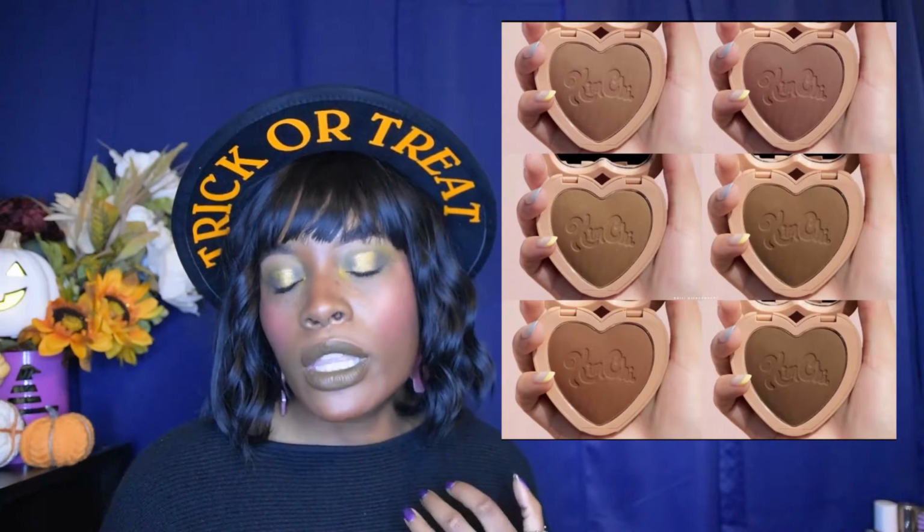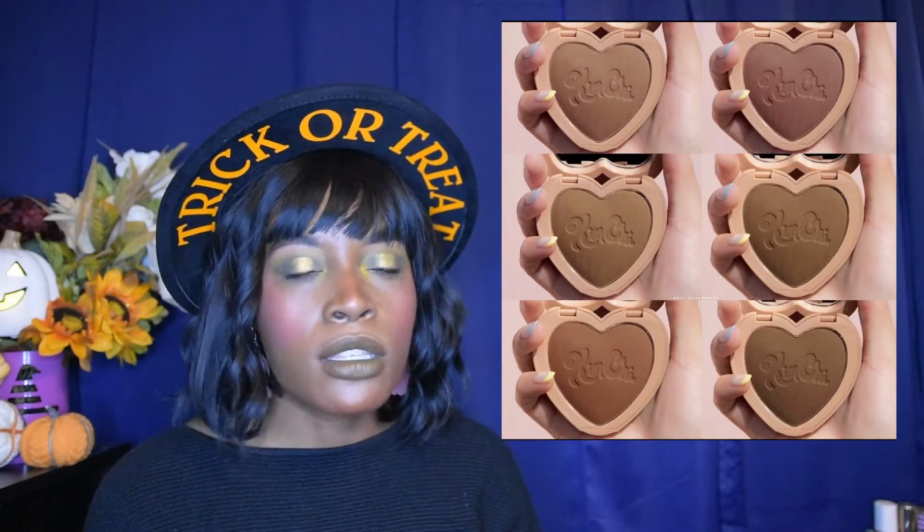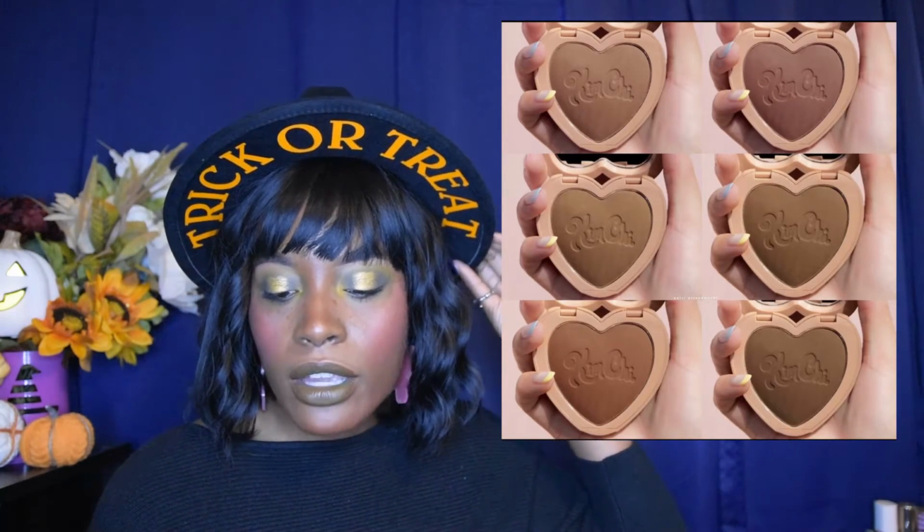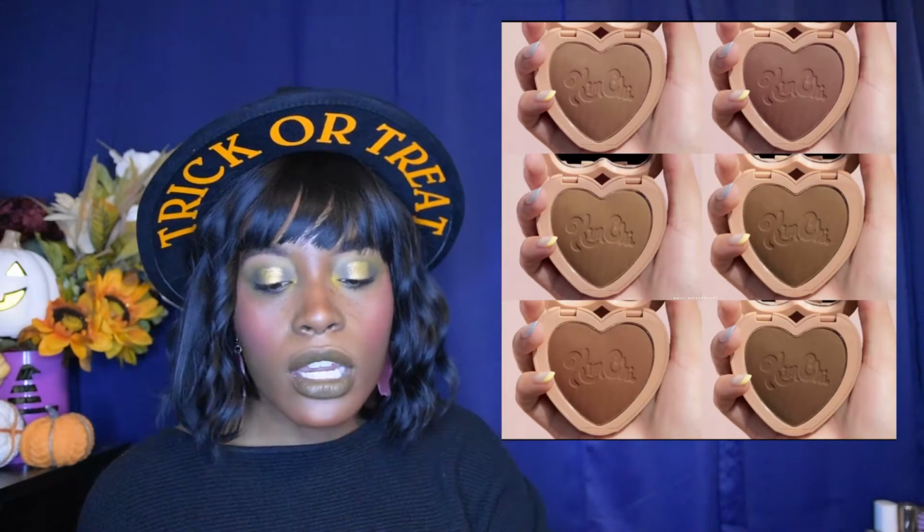Huda Beauty is coming out with bronzers. She's coming out with heart-shaped bronzers, and I must say I am intrigued. There is one that is really, really red, and typically when a brand comes out with bronzers and it's really, really red and it's deep enough, I can actually manipulate and work with it. So I am intrigued. They're going to be $15 each, and they're already available. I may go ahead and pick this up.